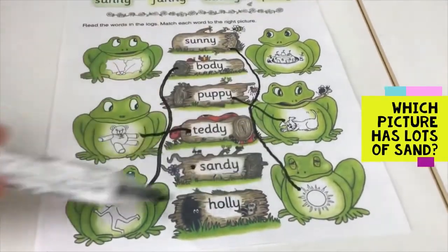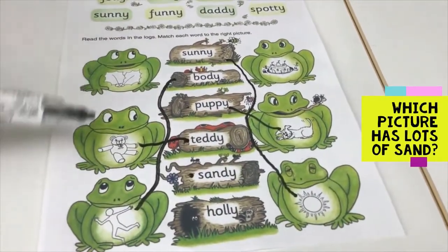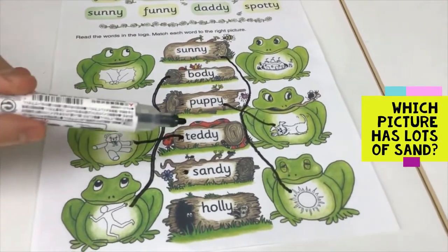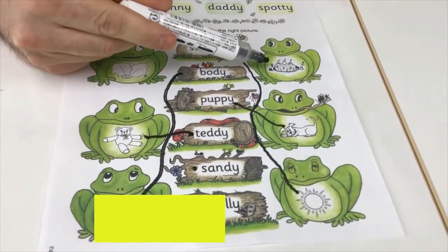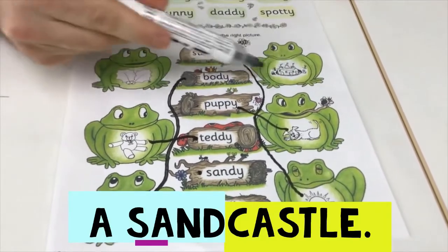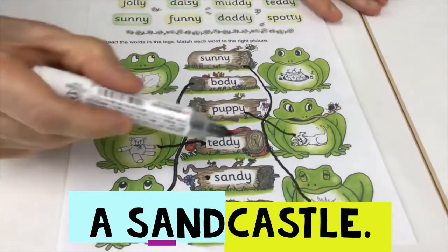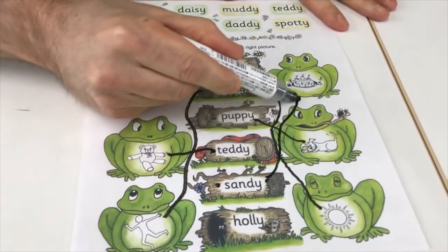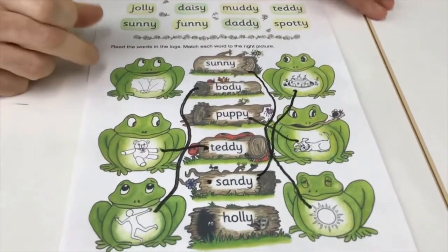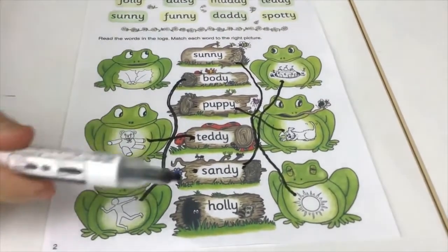Where's something with lots of sand? A picture where there's lots of sand. It's very sandy. I haven't used this one yet. Oh, look, that's a sand castle. There must be lots of sand because it's a sand castle. Okay, here's Sandy. Draw my line. Ah, there we go. Wow, amazing. Only one to go.